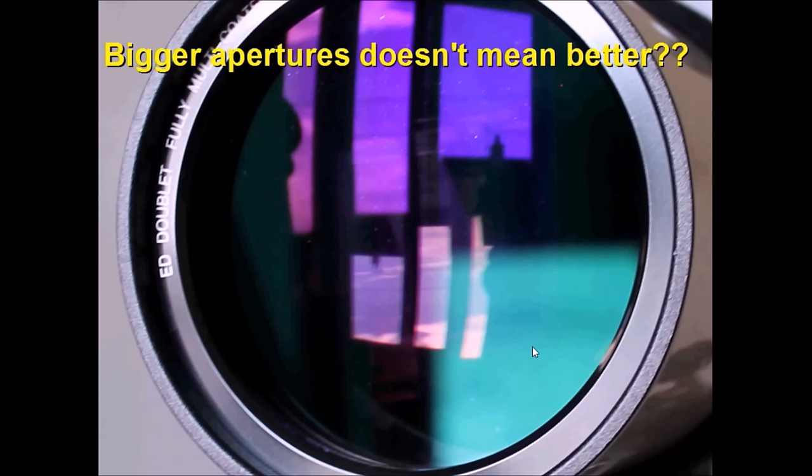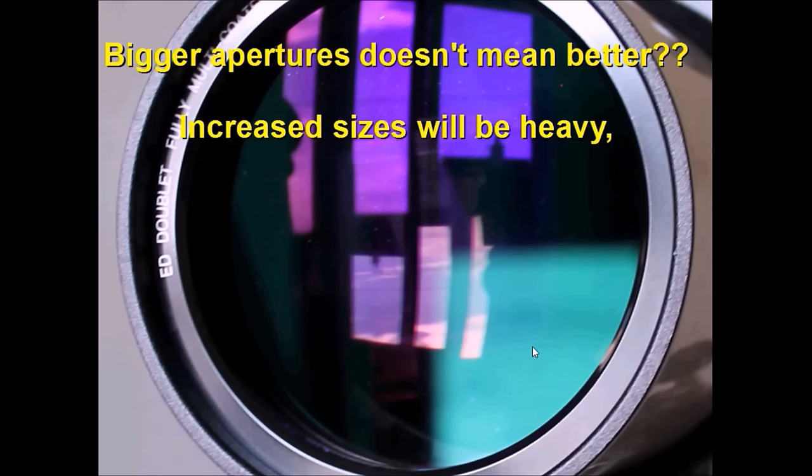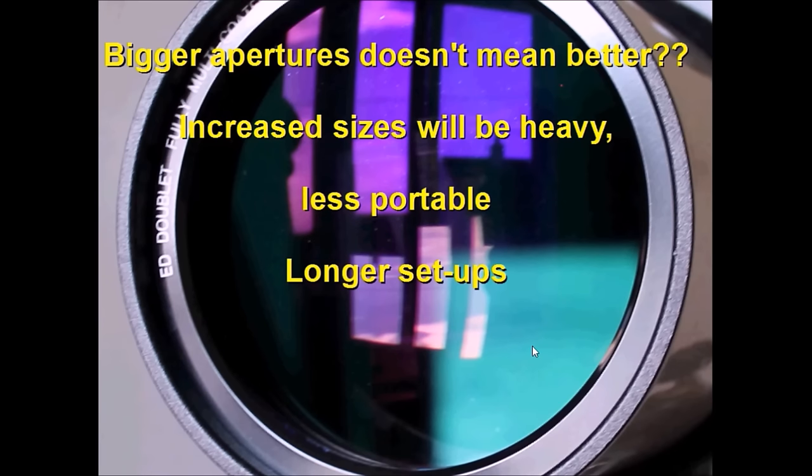But as you progress to bigger apertures, it doesn't mean it's going to be better for the user. Okay, it collects more light, but as you increase the size of the aperture, it makes the telescope much heavier. It makes it less portable to move around because of the weight. A bigger aperture might also have a longer focal length. In other words, you need to balance the mount and the tripod, which could lead to longer setups.